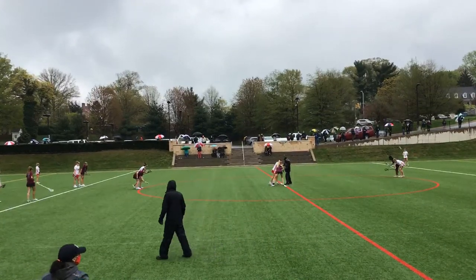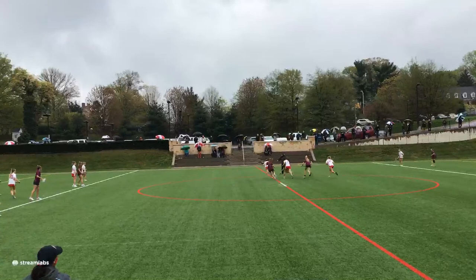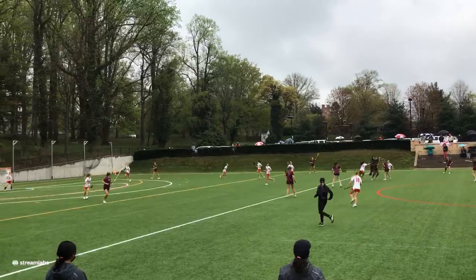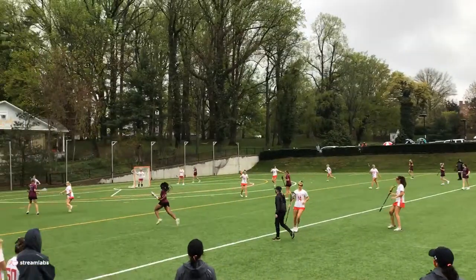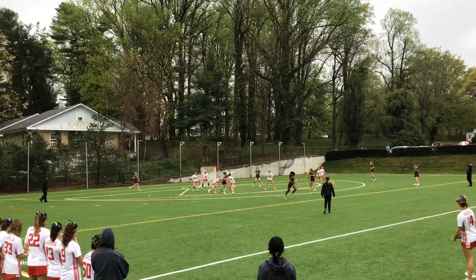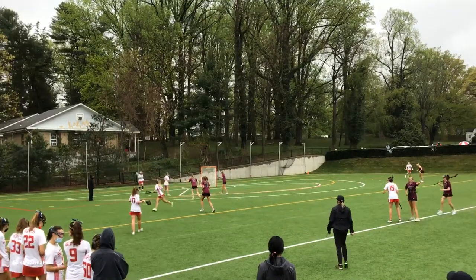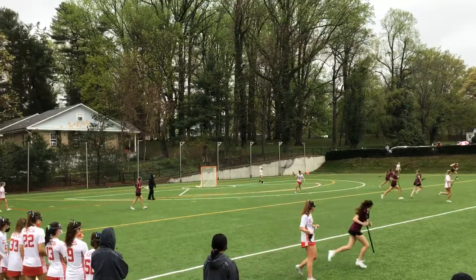We have Hannah Carroll back on the draw for the Reds. Ball is up. Ground ball picked up by Severn. Severn is settling it down. We have a takeaway by the D. Picked up by Charlotte Troy. Quick pass up to Emma McDonald.